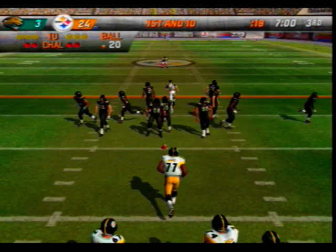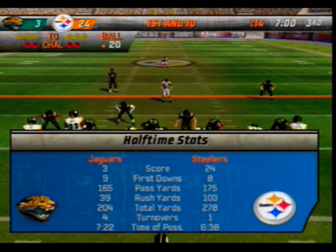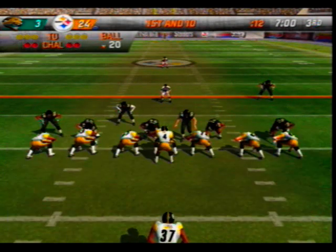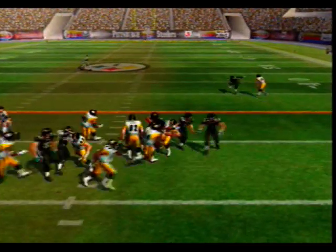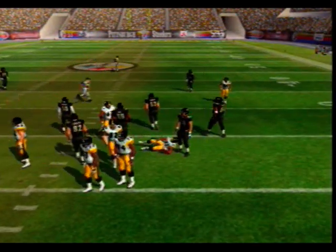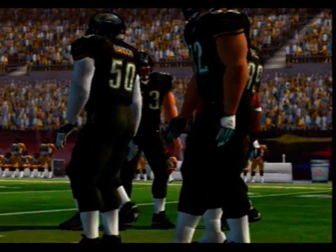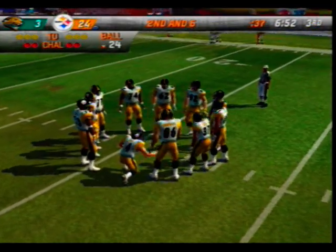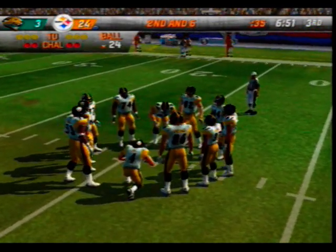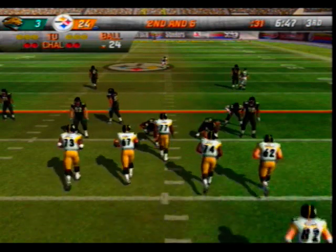The Steelers will start the drive at the 20-yard line. First and 10. Keep moving. The Jaguars with a four-man front. Hand it off. Duncan comes up to make the play. Lewis busted through for a few tough yards. Ball on their own 24. Ball on the 24-yard line.